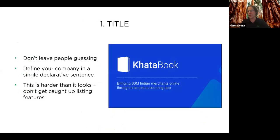It's actually interesting, sometimes we see folks have a title slide, and they start going off on all sorts of stories, but the audience still doesn't know what you're doing. So the simplest trick is to have just one declarative sentence that tells your audience what you're doing, so that there's no guesswork going on, right? It's harder than it looks. Many experienced founders actually struggle with articulating something in very few words only. And so trying to do that is quite important.